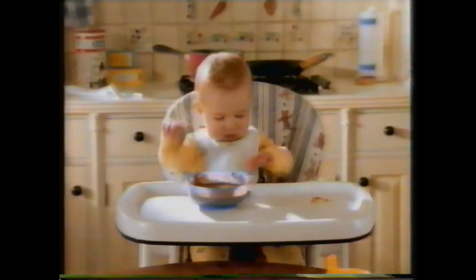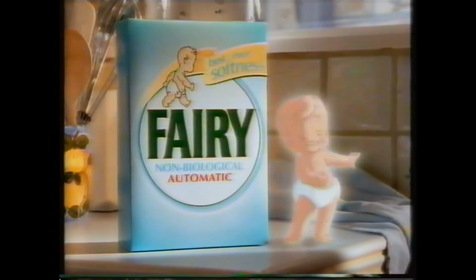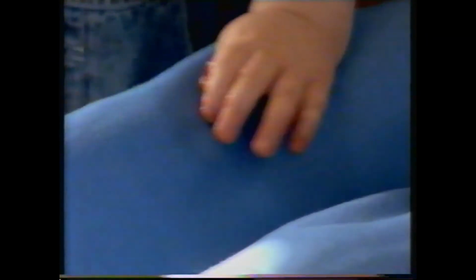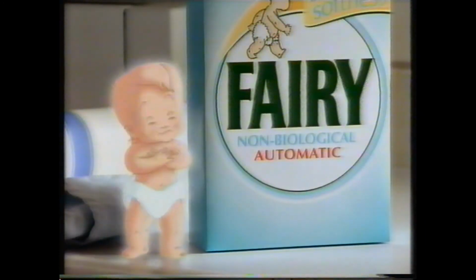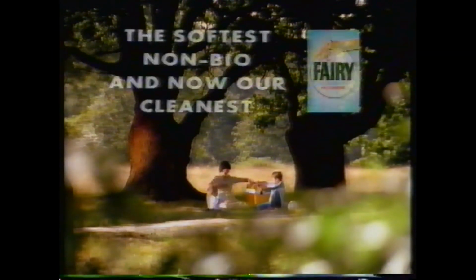You thought fairy was just for babies. Mom, wasn't me. Don't worry. But this is New Fairy. It can cope with the kind of mess big kids can get themselves into. Tommy! Doesn't matter, darling. Better than any other non-bio powder. For great results with problems large and small. You know you're not allowed that. New Fairy, the softest non-bio, and now our cleanest.